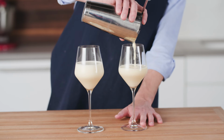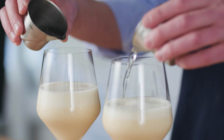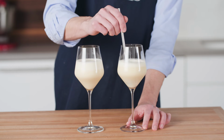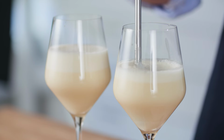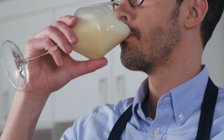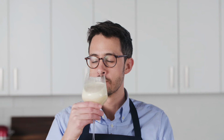Finally, we strain into 2 large wine glasses. Add 1 ounce of soda water to each and stir gently to combine. Then just grab a friend and cheers. That is so good. Now, I won't say it tastes like a perfect creamsicle or a 90s mall Orange Julius, but well, actually, that's exactly what it tastes like. And thanks to the pure powdered acids in it, it's sharp and refreshing.